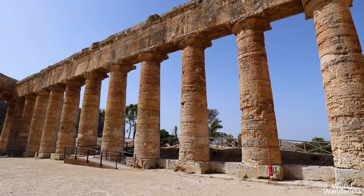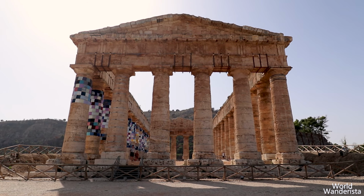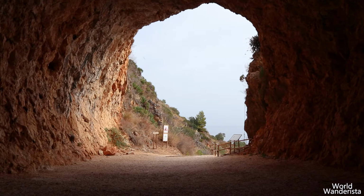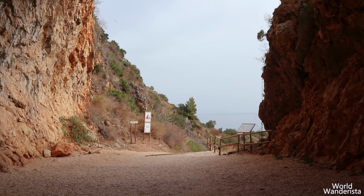When I was there, it was super hot, so I only visited the temple, but you can also find a theater here. If you are more into nature and want to go for a hike, I suggest to visit the Riserva dello Zingaro and Scopello at only 1 hour and 20 minutes driving from Palermo.